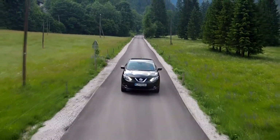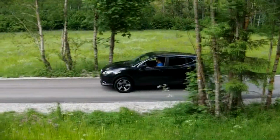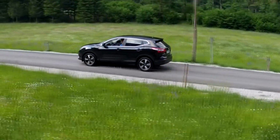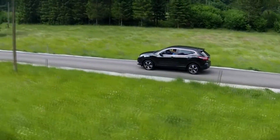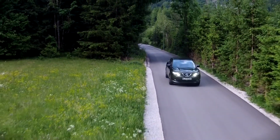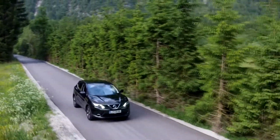The base model of the Qashqai can be yours for 21,000 euros, while a fully laden one with manual transmission and all-wheel drive costs 33,000 euros. Of course, these prices will decline when the new generation arrives and the old one is still in stock. If you want an SUV but don't need the latest, this is it.